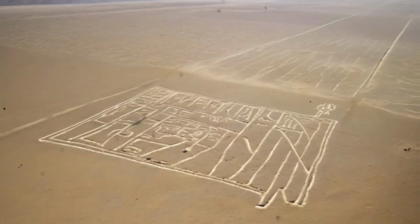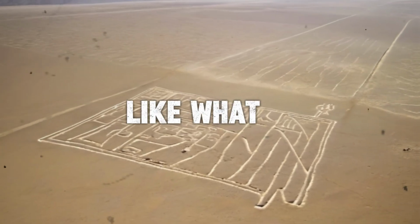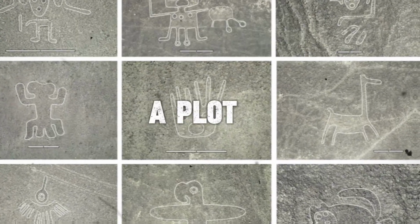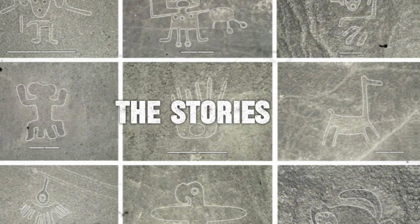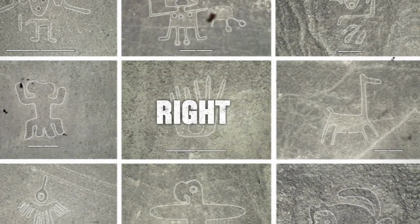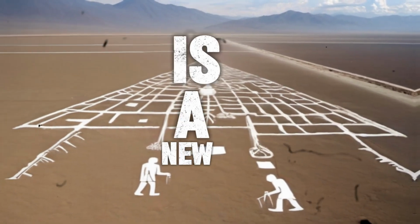It's amazing. They've also found more abstract designs, some depicting decapitated heads. Decapitated heads? Okay, now that's a plot twist I wasn't expecting. It takes a darker turn. That sends chills down my spine. It makes you wonder about the stories behind those designs. Like, what do they represent to the Nazca people? It's like we just opened a whole new chapter in this ancient mystery. It really is a new chapter.